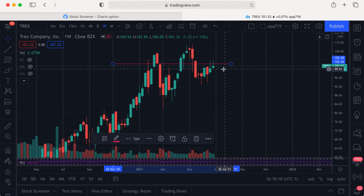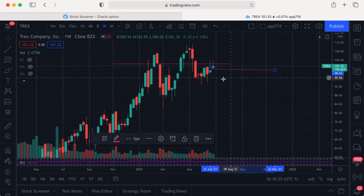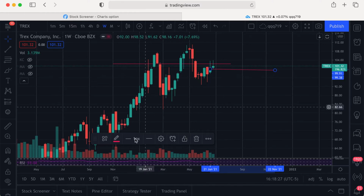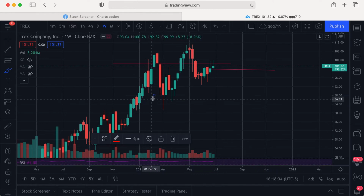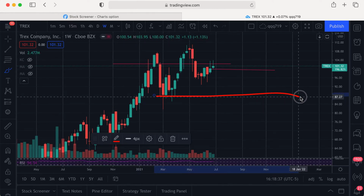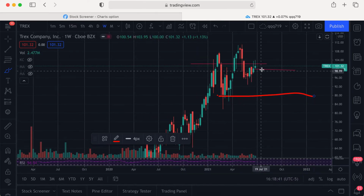But TREX looks good under $100. If that fails, under $100, and then our target will be right here. Where'd my line tool go? Right here, wherever. 87. 100 to 87 would be a pretty sweet move. We might make a head and shoulders and get up here, and then we'll get an even better entry. But let's say under 100, just go ahead and get short on TREX.